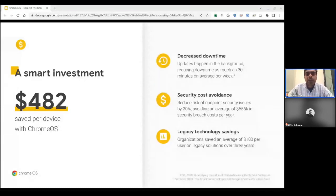ChromeOS is really designed to optimize costs and energy consumption over time. I was alluding to this a few slides ago. We've quantified that when organizations make the switch, they can save up to $482 per device per year in reduced deployment, upgrade, and training costs. This is super important. There's obviously a cost associated with each device, and it's not just the cost of the device. You have to support the device from an administration perspective. And this is a per year cost savings.